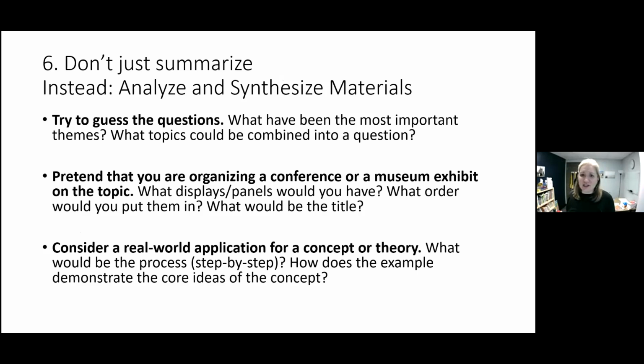I think we often get into just summarizing, describing, and university is all about critical thinking and analysis. So you want to take time to analyze and synthesize. This is particularly helpful if you know that there's going to be short answer or long answer kind of questions, like essay questions. Try to guess the questions. If you've been attending class and doing the work, you likely can guess what's going to be on the exam because when you listen to the prof, they're dropping hints all the time. So what have been the most important themes? What's kind of come up regularly? How can those topics be combined into a question?